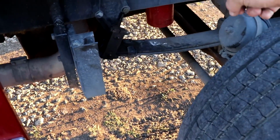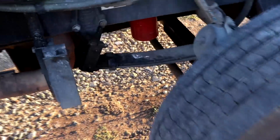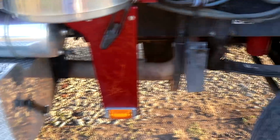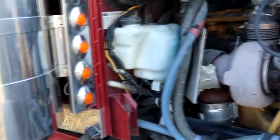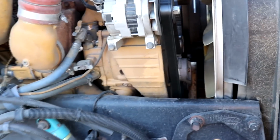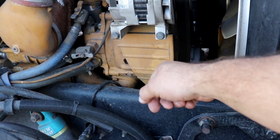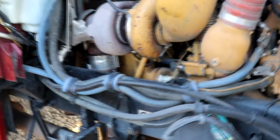There's your oil filter underneath there. It's a big one, about 14 or 15 inches tall. That's pretty good size. Now, what else we got? I think that's about it under the hood. Right there's the windshield washer fluid. And there's an alternator, AC pump, water pump. That's about it. All right, let's close the hood and let's go inside.